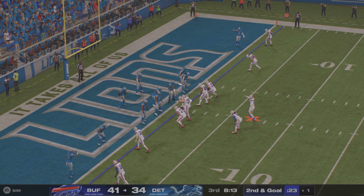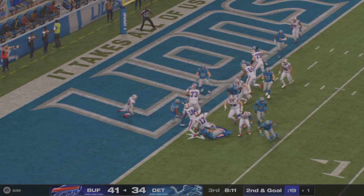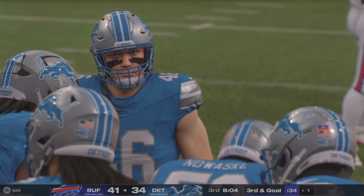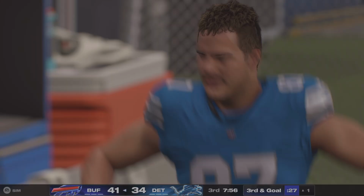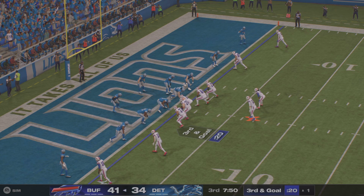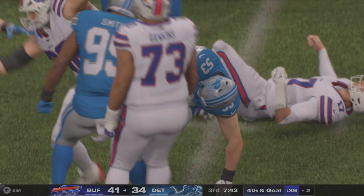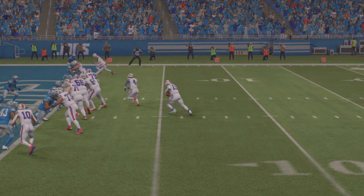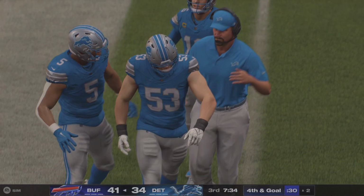Second and goal from the 1. And the avenue collapses for him as he's going to be held up short of the goal line. Call it no gain on the keeper, and it's going to bring up a third down. Well, they hit him in the backfield, and he will not escape. And that is not going to get it done. That'll back him up 2 yards and also bring up 4th. I'll tell you what, this defense hasn't played its best, but they're still right in this football game. And if they keep making plays just like that, they're going to give their offense a chance.